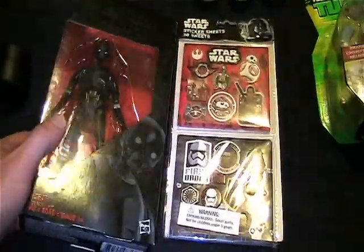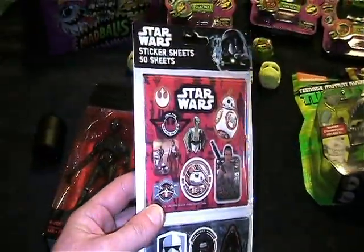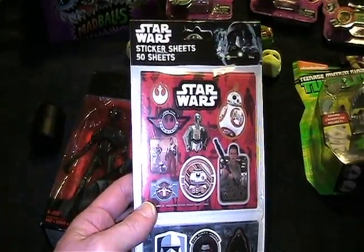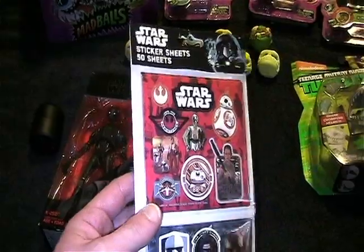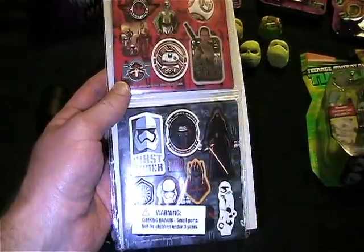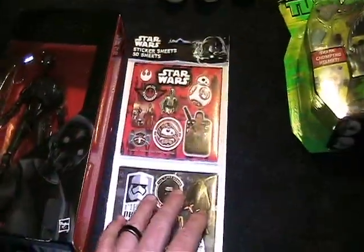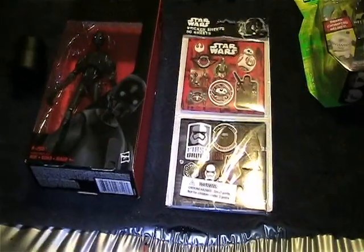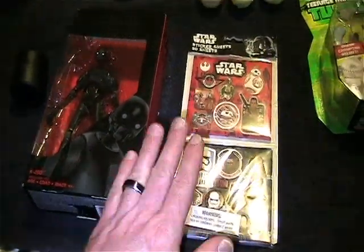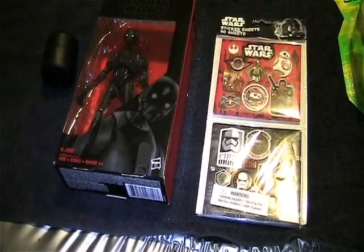Very cool figure. And they also had this Star Wars pack of stickers on sale for 10 cents. And there's like 50 sheets. So yeah, that's awesome. I'll probably start putting a sheet in when people buy my art. Well, I already do put goodies in there, but this will be another extra little goodie for people that buy my art.